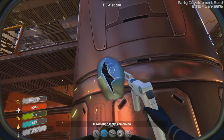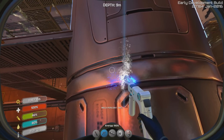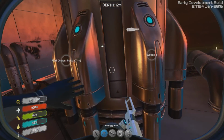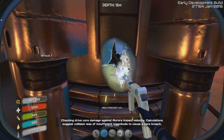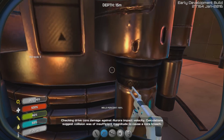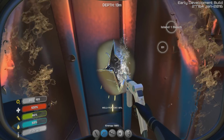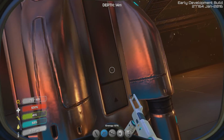Containment breach repaired. Further breaches detected. Gotta put the swim fins on, I'm gonna need them. Containment breach repaired. Further breaches detected. Doesn't seem to be bothering my health at the moment, which is good. Containment breach repaired. Further 7 breaches remaining. 6 after this. Containment breach repaired. Further breaches detected.